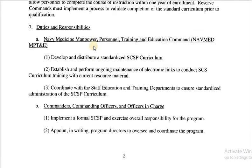Now, roles and responsibilities. Navy Medicine Manpower Personnel Training and Education Command is the one who develops and standardizes the sick call screening program, which I think is probably up there with the 180 days as something important to know. Who actually puts it out, and the abbreviation for that is NAVMED MPT&E. So Manpower Personnel Training and Education. They're the ones that distribute and develop the sick call screener program.